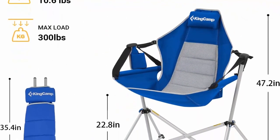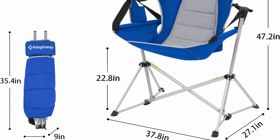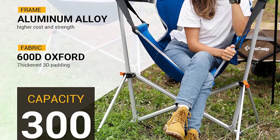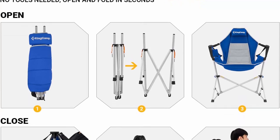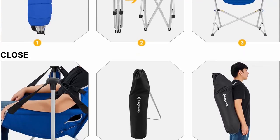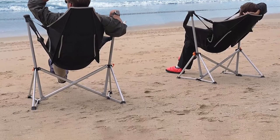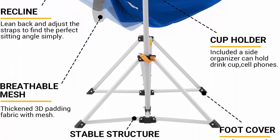A supportive pillow increases the comfort. An included side organizer can hold a drink cup. The sturdy rust-resistant aluminum alloy frame, high-strength thickened 6063 aluminum alloy lined with steel pipe for reinforcement. The King Camp rocking chair requires no assembly, is compact, sets up and folds in seconds, and the easy fold design makes for easy storage and transportation. Our folding chair is ideal for mountaineering, hunting, music festival, concert, party, park, BBQ, road trip, adventuring, beach, and anyone looking for light travel without the bulk.